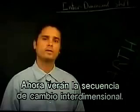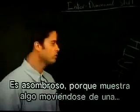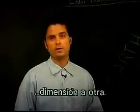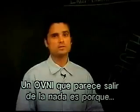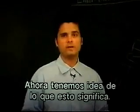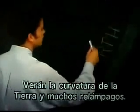You're about to see what we call the interdimensional shift sequence. It's an amazing sequence because it shows something actually moving from one dimension into another. A UFO that appears to just suddenly come from nowhere, as if from another dimension. But now we have a little bit of an idea of what that actually means. You're going to see the curvature of the Earth down here, and you're going to see a lot of lightning flashes on the ground here.